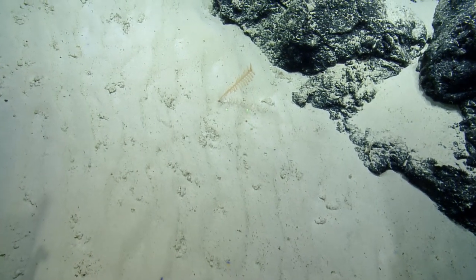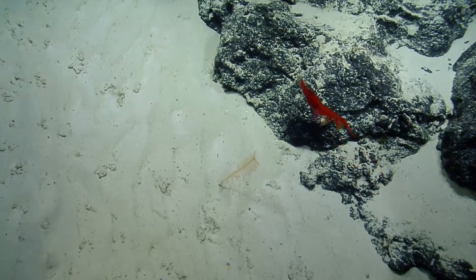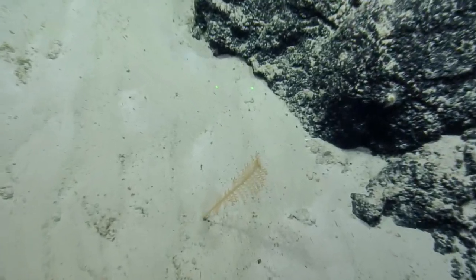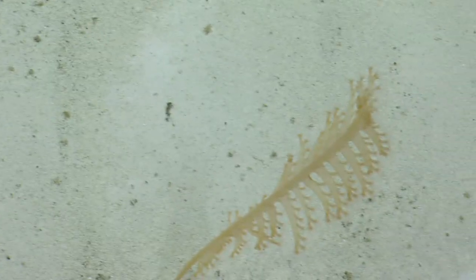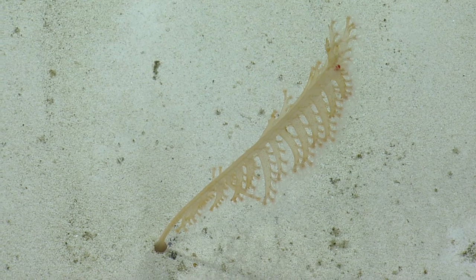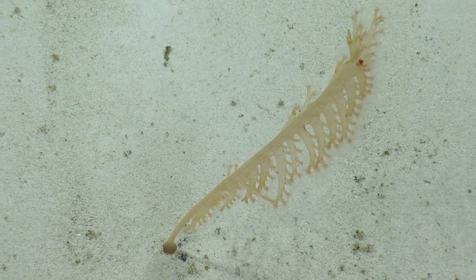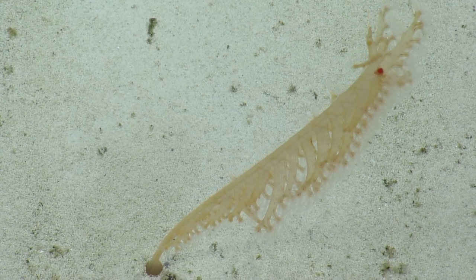This is another Pennatula. Okay. Oh. Shrimp. And a shrimp. For everyone tuning in, our expected dive duration is 16 hours. So this is interesting because this one doesn't have the same spots. Yeah, they look like... Yeah, actually, could this be different? Yeah, what's that thing? I don't know.